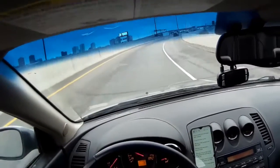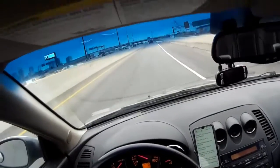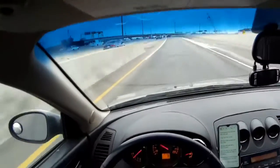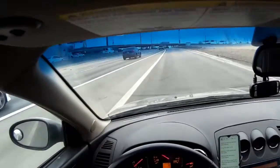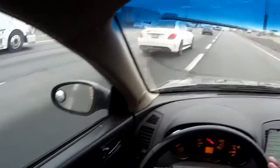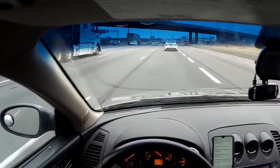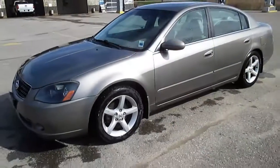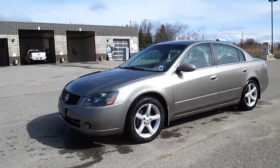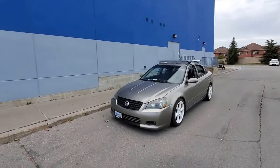But $270 for a full interior, front and rear bumpers. We're talking gauge pods. I got the SER seats, kept the SER wheels. So really, $270 for all of those parts is a steal. And with all of those parts, we're able to go from this very boring, old man looking 3.5 SE to what you see now, an SER clone.